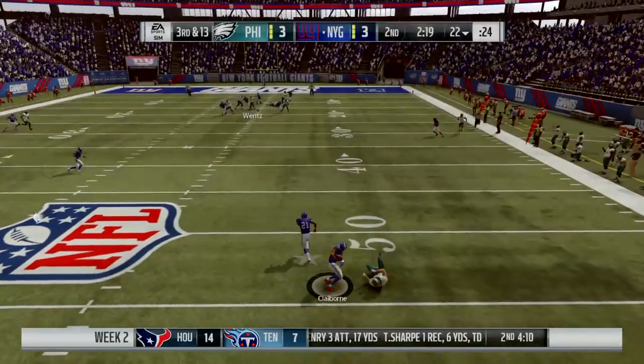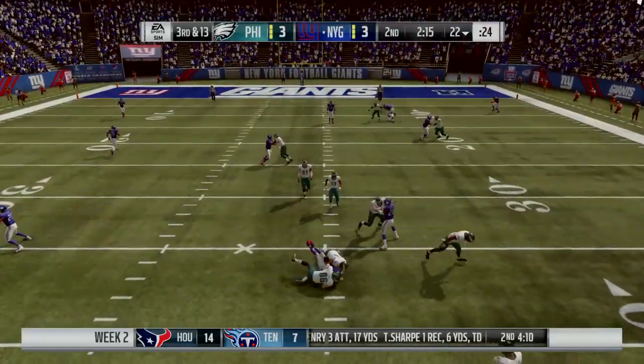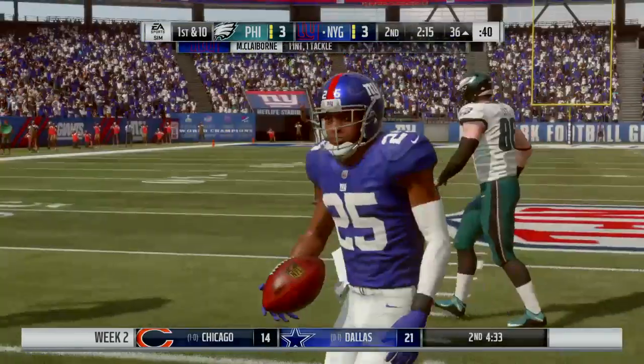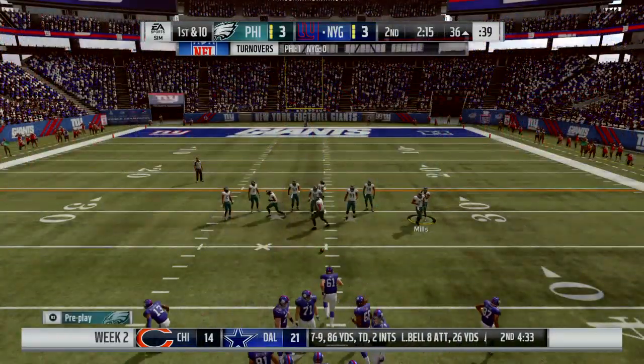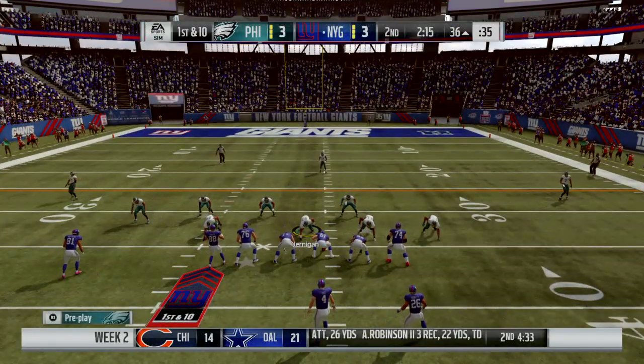Is this intercepted? It is. It's intercepted. Picked off by Morris Claiborne. And he's able to take this one back to the 36-yard line. Well, Brandon, this is a former first-round pick, and he's been a bit of a disappointment in his career up till now, but he's still got room to grow. And this is an excellent play right here to come away with the football.